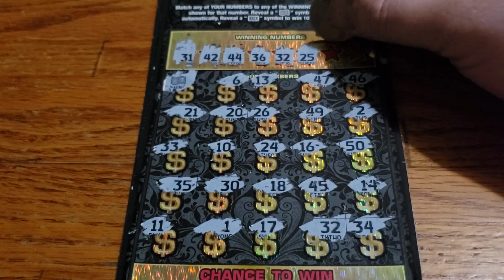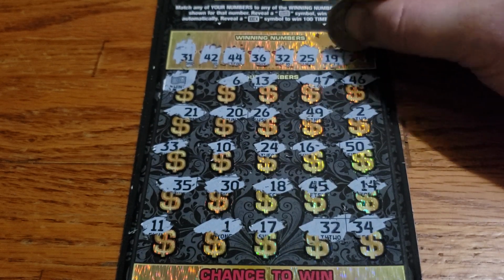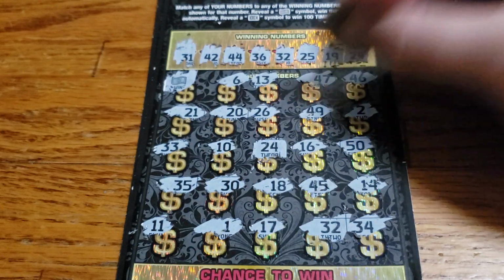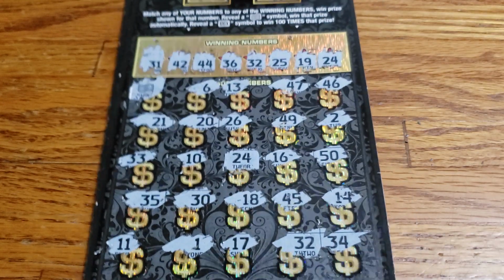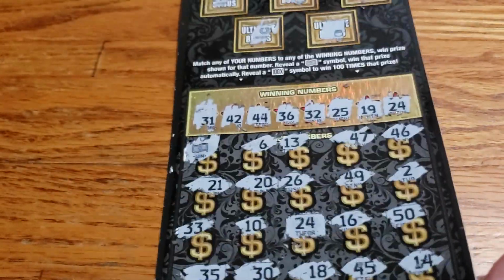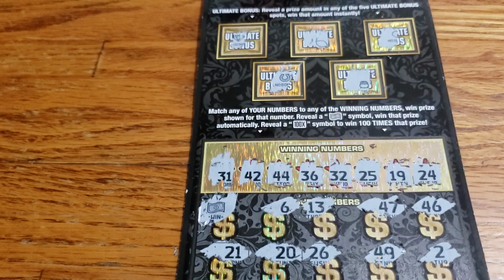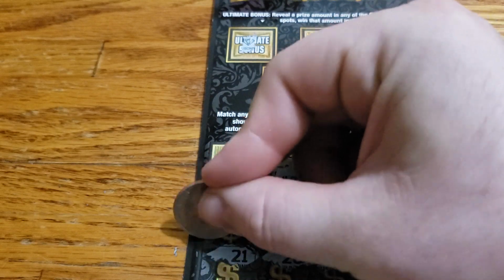25. 19. 24. And we did hit a 24. Alright, guys, we have three matches. I'm guessing these are each going to be $10 each to make $30 for our money back on the ticket. They like to do that. But let's hope we can get something a little better. We'll take what we can get, though.